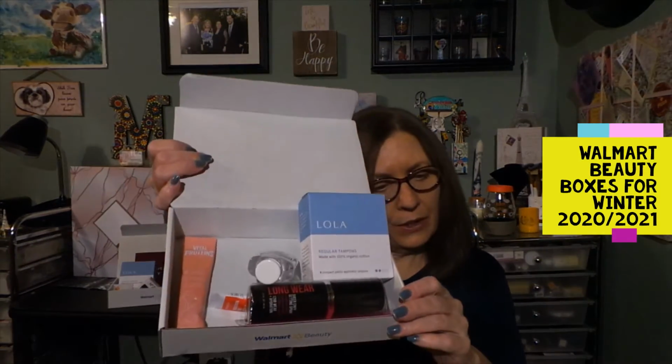How nice is that? So this is full size. This is full size. And this is full size in the same box. And in the other box, just the tampons were the full size. So that's this box right here. And I'll pop a picture up with their card. It's the same card. It's universal for any of the boxes.